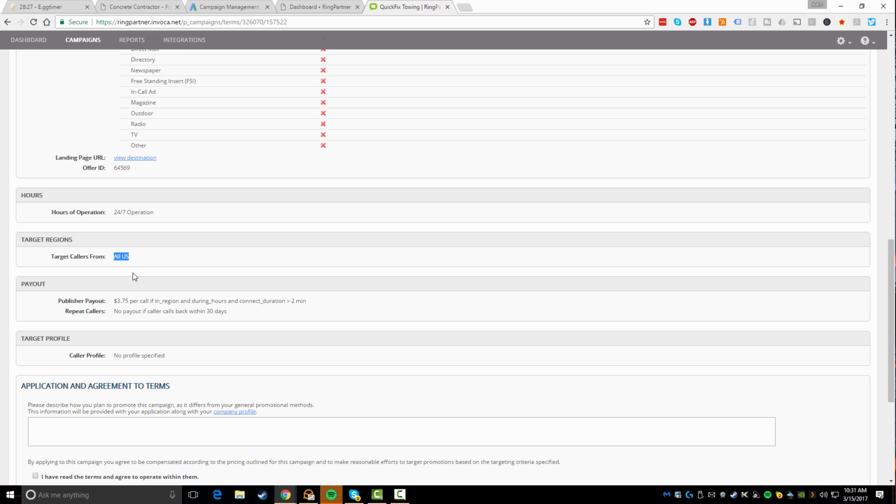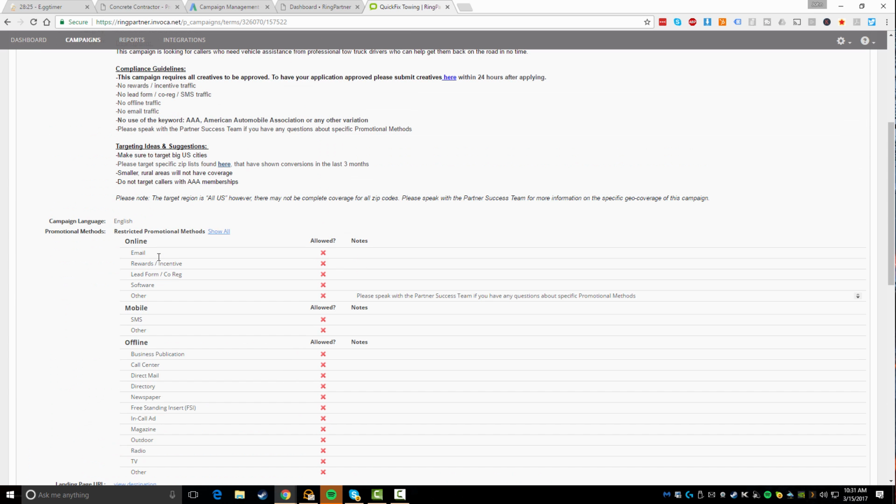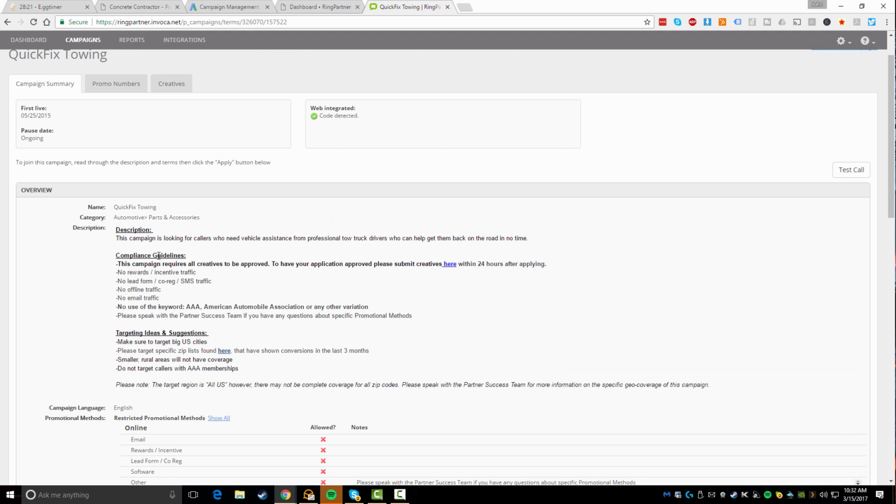These are going to be people in urgent need of a tow, and they're ultimately not going to want to be looking at a landing page to figure out if they're a good fit. They're just going to go on their mobile. They're probably stranded on the side of the road, and they're going to need a call really quick. So they talk about here, make sure to target big US cities. Small rural areas will not have coverage. Do not target callers with AAA. You want to make sure you're going after people that aren't using other towing services, basically.